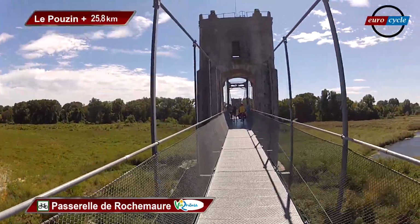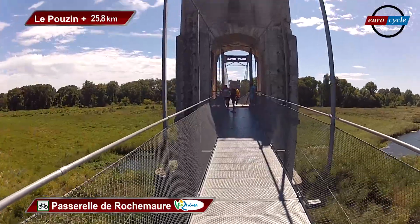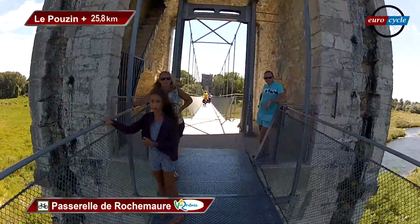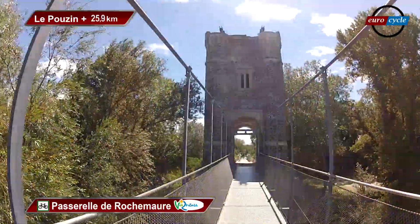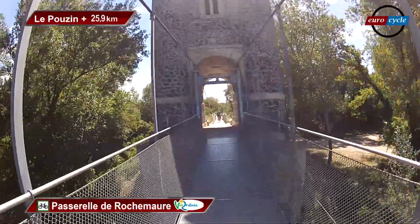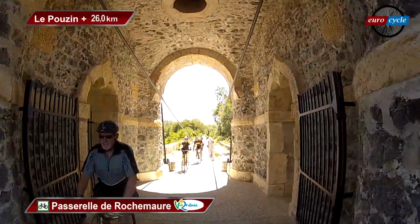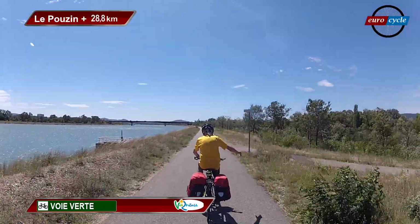It was renovated for the Via Rhona and reopened for cyclists and pedestrians only in 2013. It spans a wide section of the Rhone and may move in the wind. Midway over the span, we cross from the Ardèche department into the Drôme department. Then we are beside the Rhone once again.